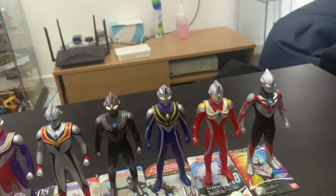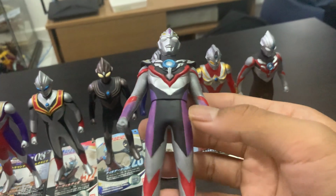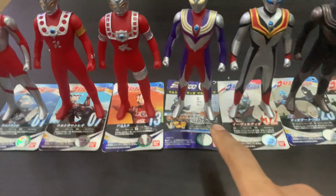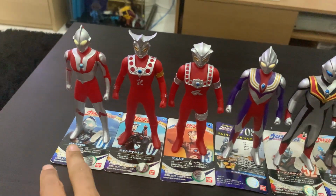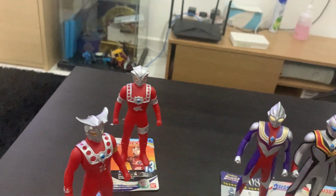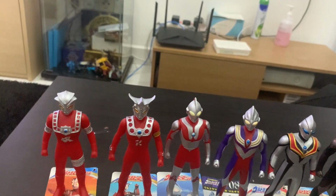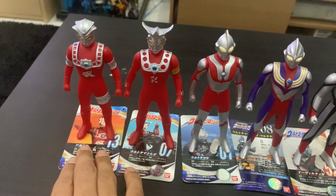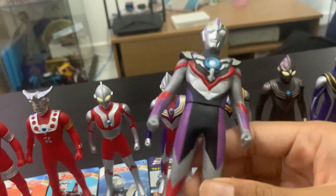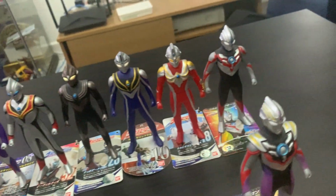And then my favorite Orb design, without a doubt, Specium Zyperion. Zyperion? Yeah, one of those. It's a mix of Tiga and, you know what? There you go. These two should be side to side. So a mix of Ultraman and Tiga, and you get this Specium Zyperion. Nice. So I'll put you right here.